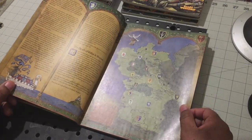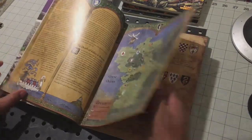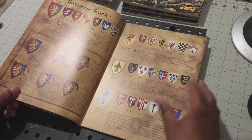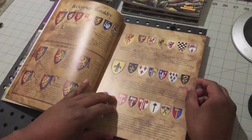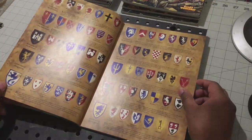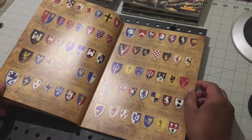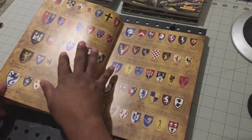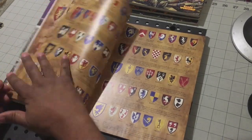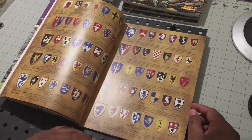This was love, man. When they wrote these books, they put love behind these books. This wasn't just about selling you some stuff, man. This person who did this, they loved the whole ideal of Bretonnia, like a lot of us did. Look at all of these shields, man. At one point, they would have stickers you could get so that you could have every one of these represented. Now, I don't think they ever had every one of them, but, man, that would be so cool.